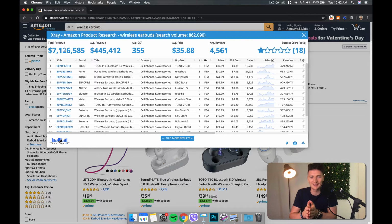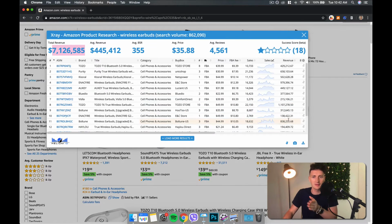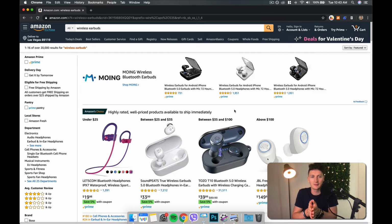This is the first piece you need to look at: is there demand? Is there a piece of pie that you can actually go after? And if there is, well then great, you've mastered step one. There is demand there for you. There's $7 million a month of sales. If you're trying to get to $10,000 a month, you're going to be on page 19 or whatever it is, and you can get $10,000 a month of sales in a massive niche like this.